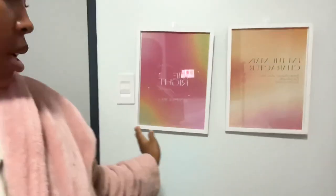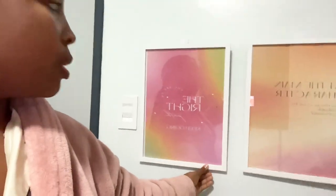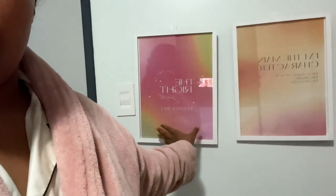So guys, my friend and I have finally, wait, let me wipe this. My friend and I have finally finished watching Queen Charlotte and I loved it so much. And I realized that I didn't show you guys the final product of how I did the pictures. So basically this is how they look, but I'm still yet to change this one and put it straight like this. That's what I'm planning to do tomorrow. And yeah, that's basically it for me.